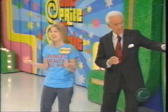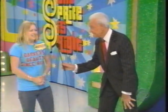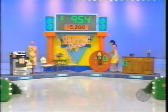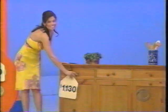You have the clock. You have the cabinet. What do you want? Cabinet or clock? The clock, Bob. She's taking the clock. It has to be $954 or more. Is it? No, it's $799. It was the cabinet at $1,130.